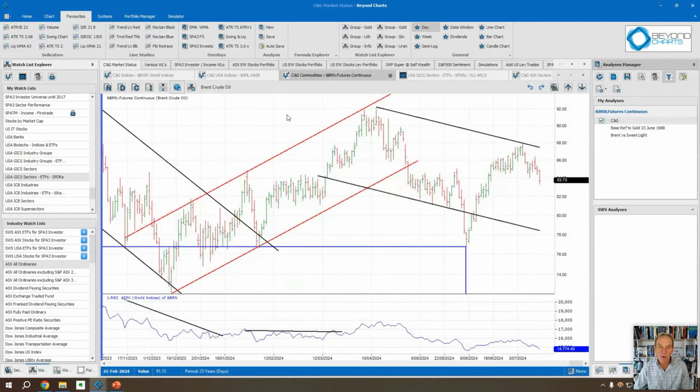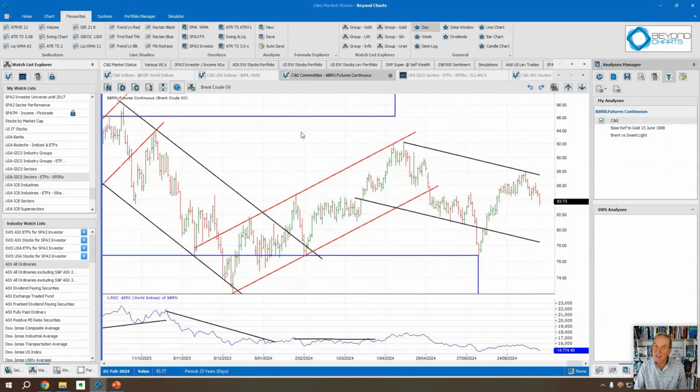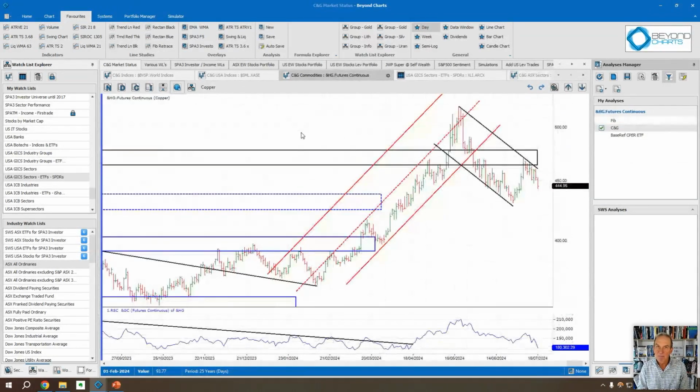Now, one point to make, just looking at that copper chart, is that just because the small and the mid caps are flying in the United States, that doesn't mean that's what's going to happen in Australia. Sure, there will always be pockets of opportunity in the small caps as individual stocks do certain things and fly. But typically, you're not going to be the first to find out about that.